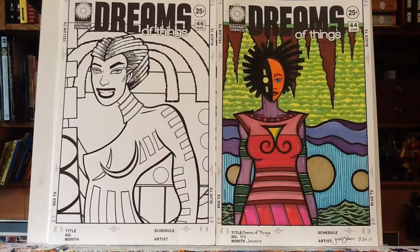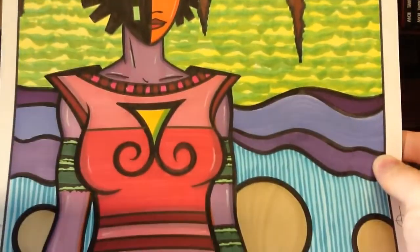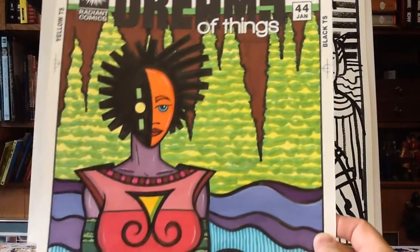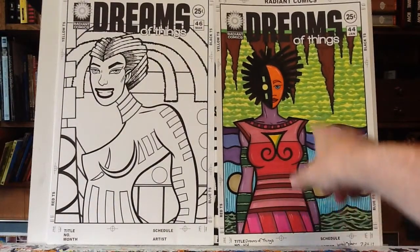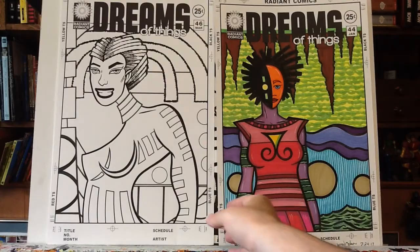And finally, we'll give you a little look at my background art. Dreams of Things 44 and 46. I think I may have showed you 44 in its inked stage, but I finally got around to doing some marker coloring on it with a little chalk highlights there in white. Stalactites hanging down. Just a dreamlike cover. Woman in a cave, in a world, not sure. Kind of gave it the sky, or whatever that would be, is kind of yellow. We give it a hint of a blue sky down there and some water. Just another dreamlike drawing from me.